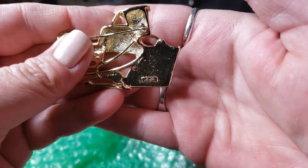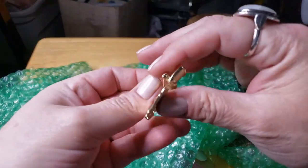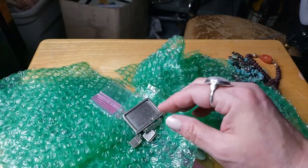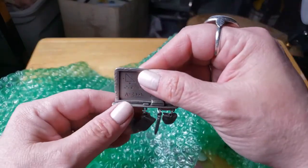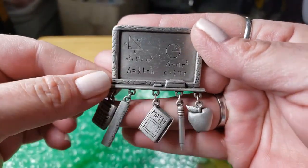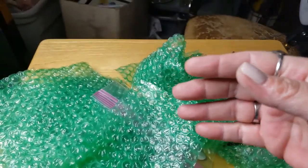And it is marked. I'll have to, oh, that's a JJ as well. So that's pretty. This one's kind of fun too for the teachers, especially the math teachers. It's a JJ brooch.